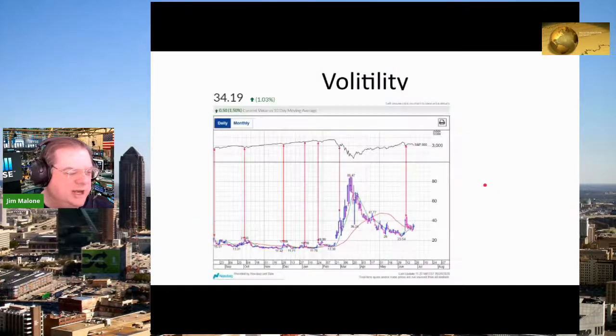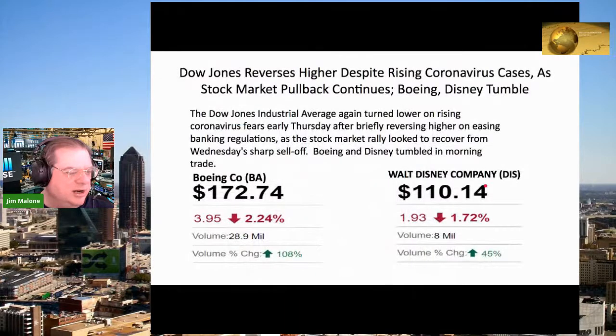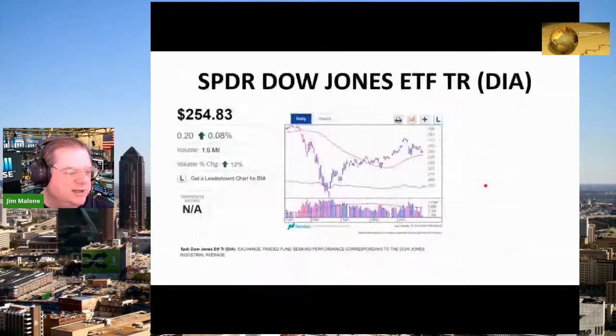Okay, so next one here is the diamond. Now, what is the diamond? This is another ETF, and this ETF covers the Dow Jones 30. When you listen to the news, they say the Dow was up, the Dow was down, such and such. What this means is that there are only 30 stocks in this, and typically these are very large stocks. Stocks like Boeing are in there.